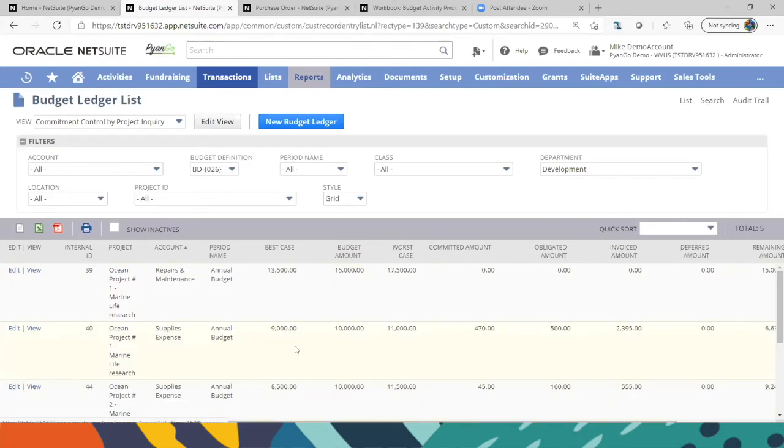And we've established three different budget amounts, kind of a best case, normal case, or tracking case, and then a worst case scenario of what we might have for a particular budget. And so we can establish budget line items for a variety of dimensions.